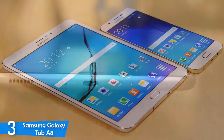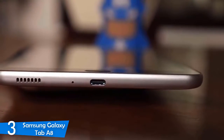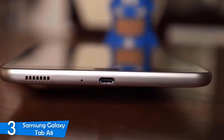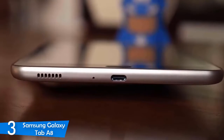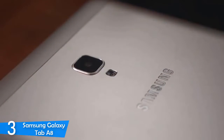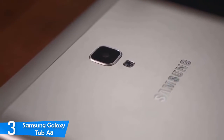While it's not a dedicated gaming tablet, it runs most of the games smoothly, and in other more performance-demanding games, you will notice some stutter. The Samsung Galaxy Tab A8 comes with a battery capacity of 5000 mAh that's been tested to run about 12 hours in HD streaming. Pretty good considering the price of the device.